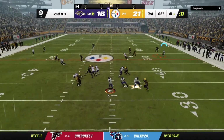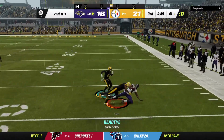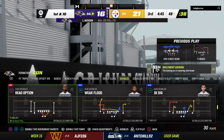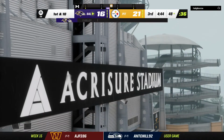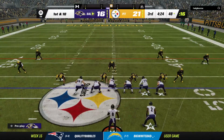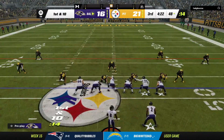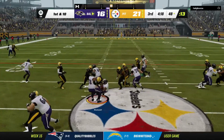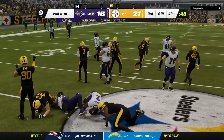To throw is Jackson. Complete to Kelly. And they're able to work this across midfield to the 48. Well, this is where reading defenses and practice time comes into play. You got to know what you're running versus zone versus man and how to run the proper route. And they just executed that one pretty well.